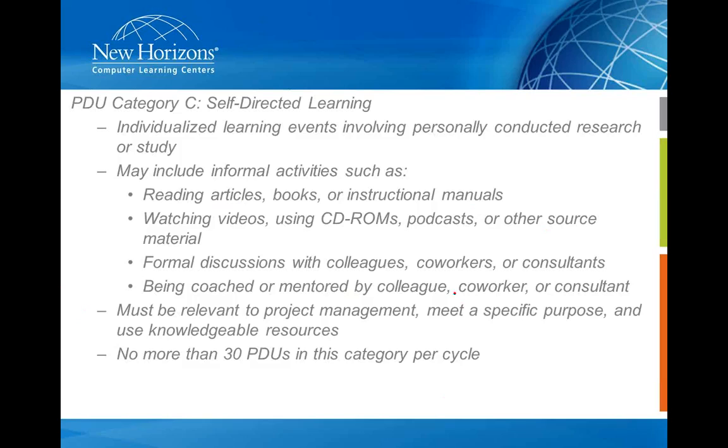Being coached or mentored by a colleague, coworker, or consultant can also work. But because these are harder to confirm, there is a limit. Only half of your total PDUs per cycle, only 30 PDUs per cycle, can actually fall into this category. The other 30 have to come from somewhere else, other categories.